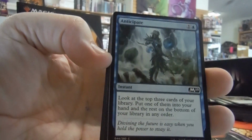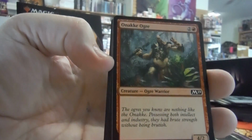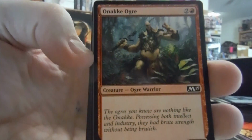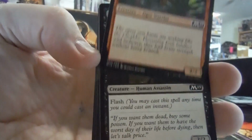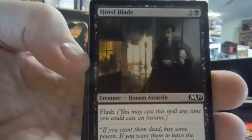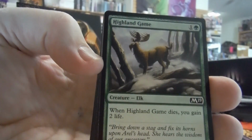Aura, or what is that? Knight's Pledge. Anticipate. Anticipate. Good old-fashioned tempo card. Something Onake or Ogre. Ogre. Yeah, he does look like an ogre. He's from the Onake tribe. They're intelligent ogres who I think are largely dead now. Wow, how do they fare against Hired Blades? Probably well, because one of them is an ogre and one of them is just not an ogre.